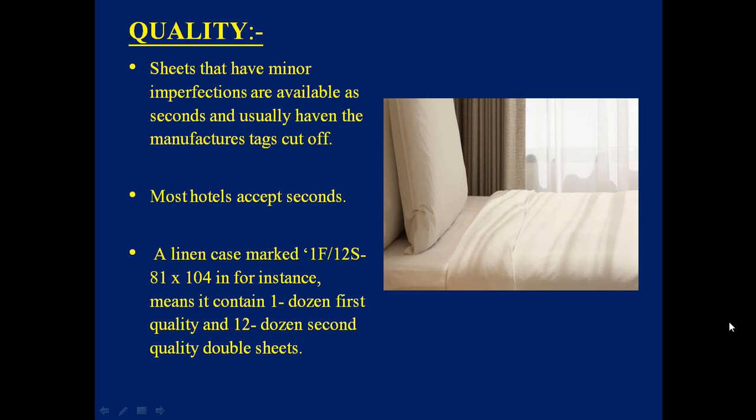And this material has a proper tag. It means it contains 1 dozen first quality and 12 dozen second quality double sheets. So these are the tags which are given to second-hand materials as far as linen is concerned. So there are many hotels who also buy this kind of linen due to budget.